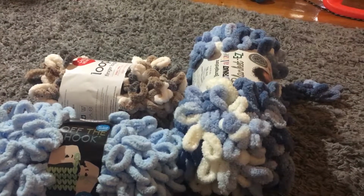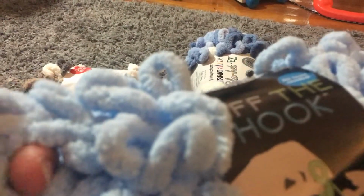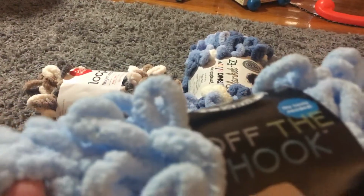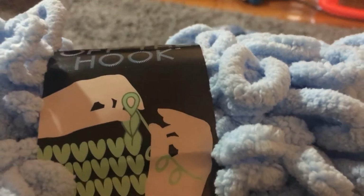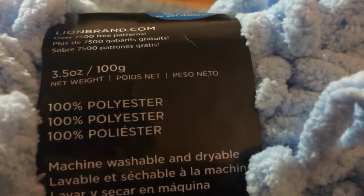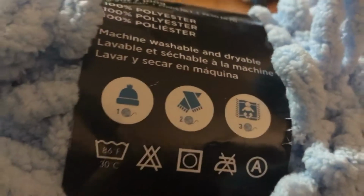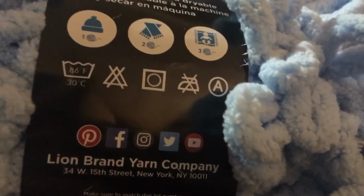Next, we're looking at Lion Brand Off the Hook. Again, it's a chenille one. This is a tighter chenille than the Joann Big Twist. It's a much more compact chenille. And they show you, again, using your fingers. I'm going to see how this goes with fingers, but I might actually use the little tool that came with those loom knitters a long time ago. I might see if that works well for this. We'll see.